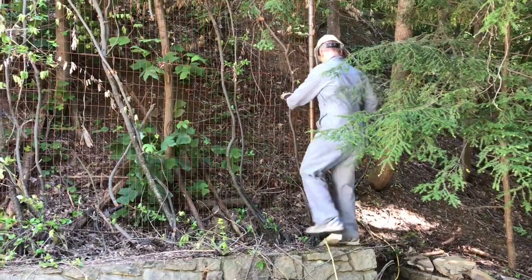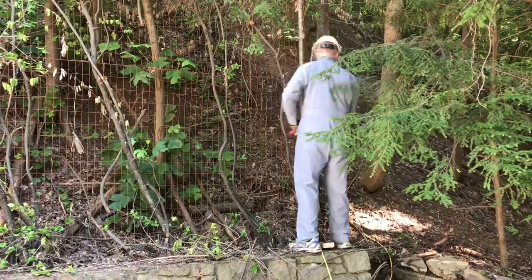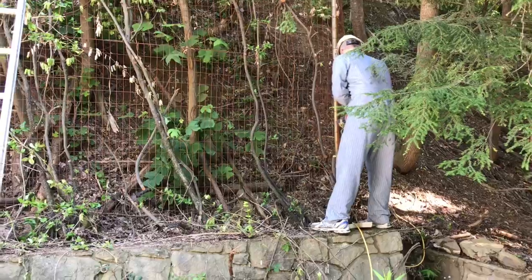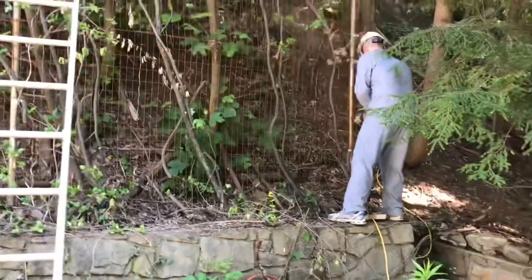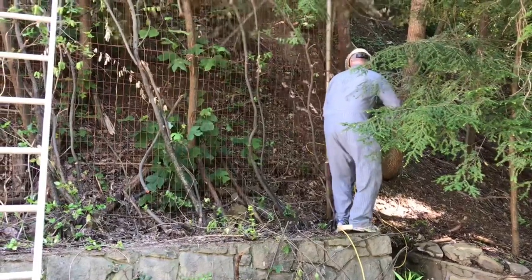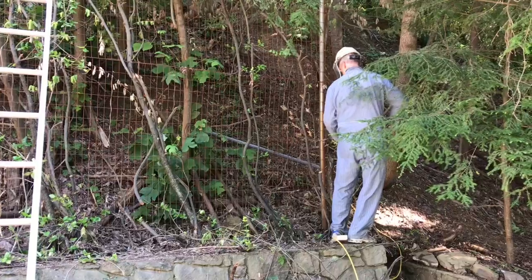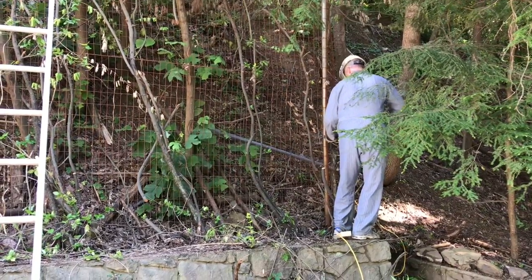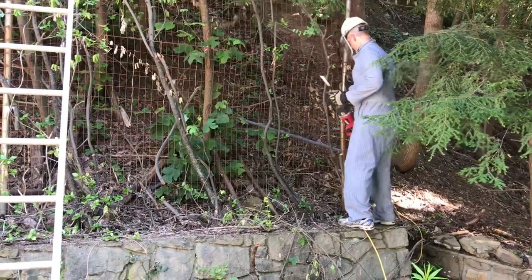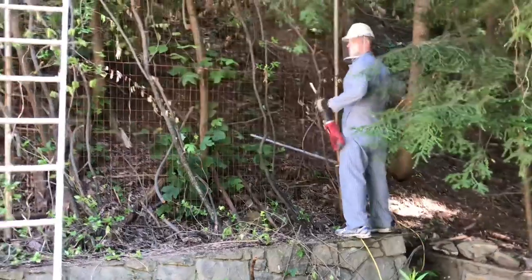All right, here we go. Did you cut the top of it yet? Up there? Yeah, I already did that. Okay. The fence is in, or the ladder's in the way, so.